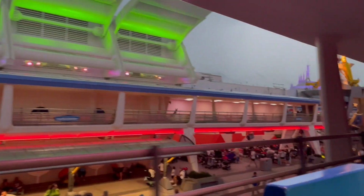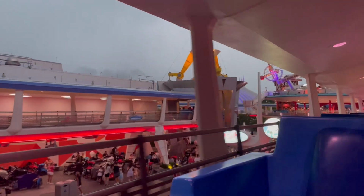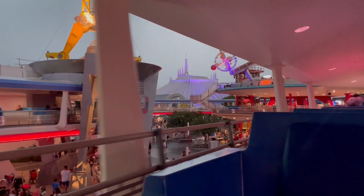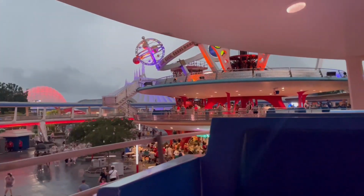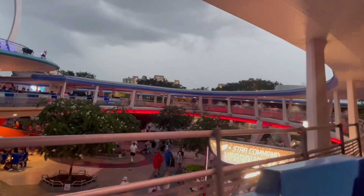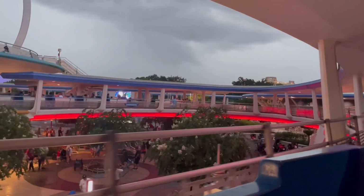So the original plan was to go to Disney Springs for the drone show, see that new nighttime entertainment over there. That's going to get scrapped. There's no way we're going to be able to do that in this heavy rain, and also not 100% that they would do the drone show in the rain. So we're just going to be hanging out here at MK for the rest of the evening and adjust our plans accordingly. Maybe with some indoor rides now.